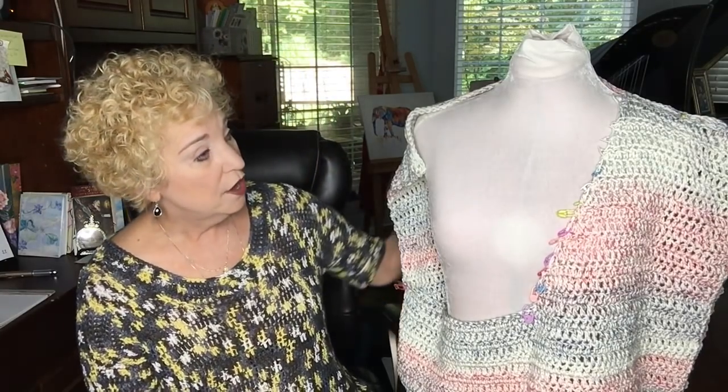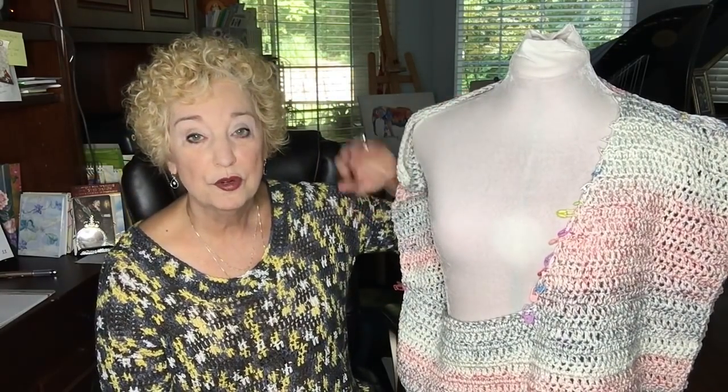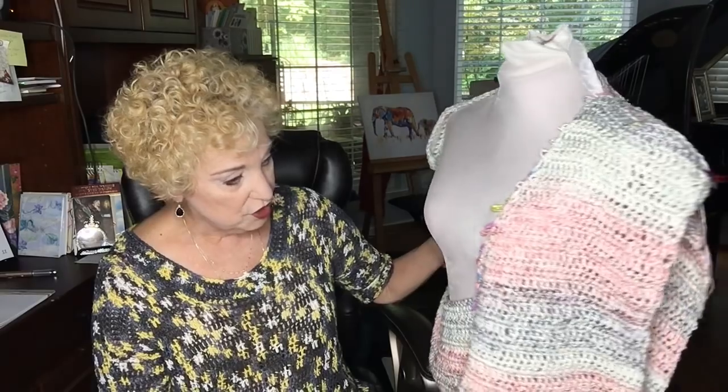Like I was speaking about before, I want to finish one WIP at a time. So this week I'll be concentrating on this particular vest and get this out to you so you can see it. I have to say that Crystal's not very modest here.